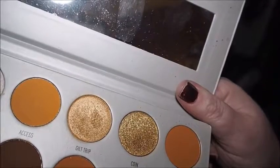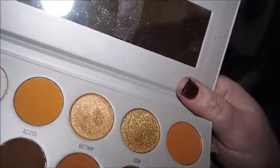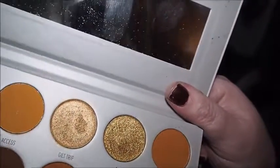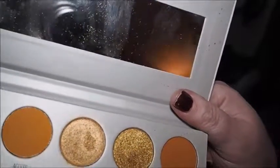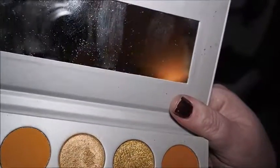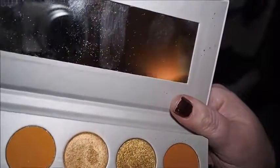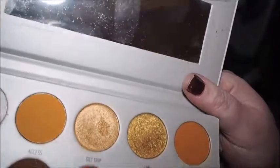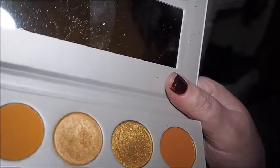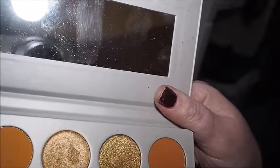yeah, I didn't like it. There was a lot of shades in here that I didn't like, so I went in when somebody suggested I do that. I didn't want to send it back because I really do like the palette and I wanted to support Jaclyn Hill because I do like her as a YouTuber. So I went in with just, I didn't use kitchen roll like they said. I just used a bit of toilet paper, and these eyeshadows now, guys, are super pigmented. So if you're having the same issues, just try that.